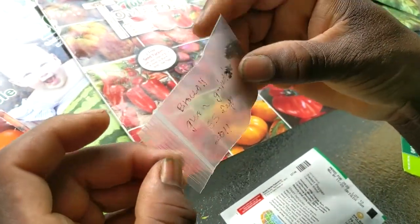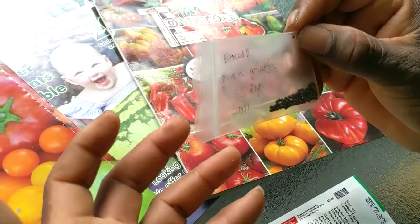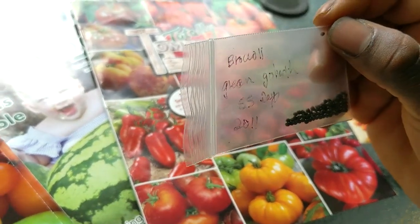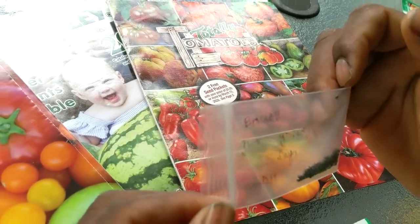What I would do is record all the information as much as possible from the seed packet. Like for example, this one here in my hand, this is broccoli. The variety is Green Goliath. It takes 55 days to mature, and I've had this particular packet since 2011.